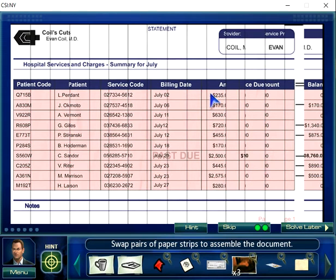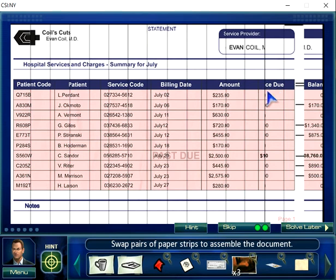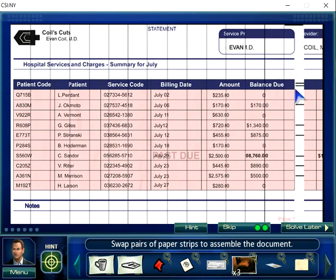Man, this was not exactly easy. And amount, due amount, balance, due.